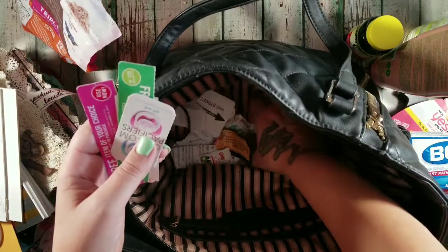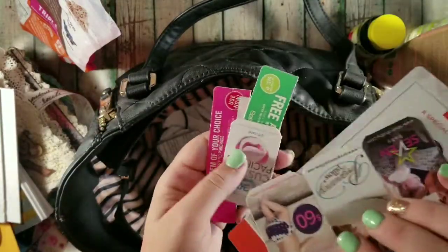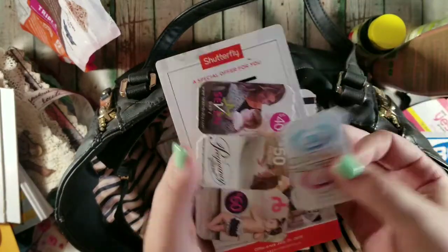And some change at the bottom. And all these baby things for Shawnee. We haven't had a chance to spend them because it isn't payday yet. And you have to be able to pay for the shipping in order to get these.